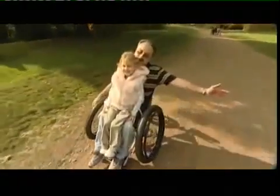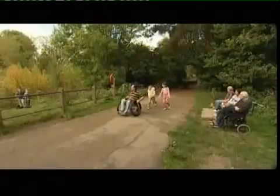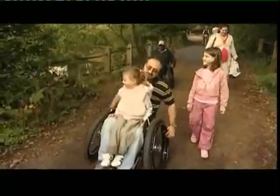We invited two wheelchair users to meet us here on Hampstead Heath. Woo! Yeah. Leroy Dobson and Amir Laksari both play for the London Sparrows, a leading wheelchair basketball team based in Hackney. Oh look there, there's a little hen.